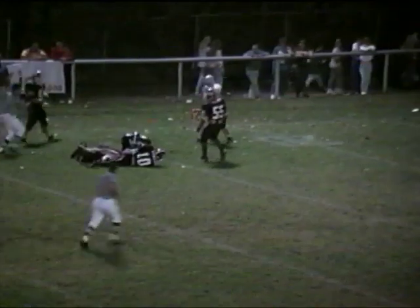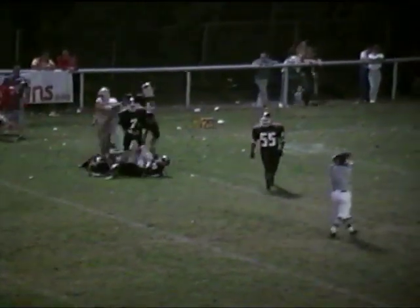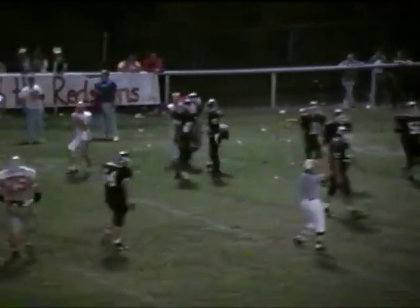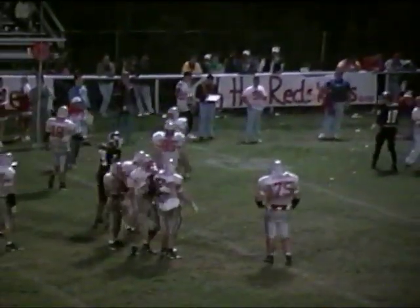Mauser to throw over the middle, caught by Gibson down at the 30, on down to near the 25-yard line. That'll be good for another Corbin first down with 3:11 to go in the football game. Matt Gibson has done a good job catching the ball, Burley. Yeah, Matt's a gutty little kid.